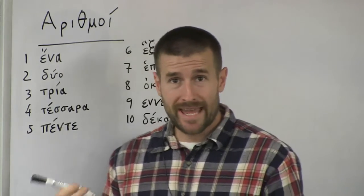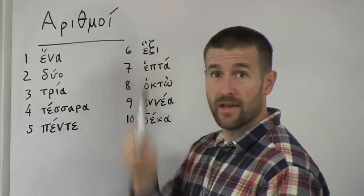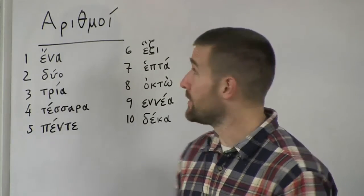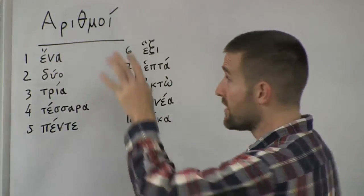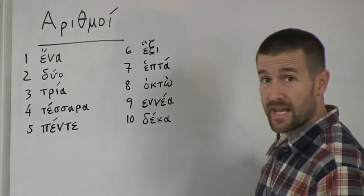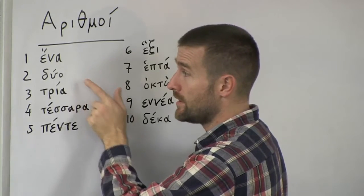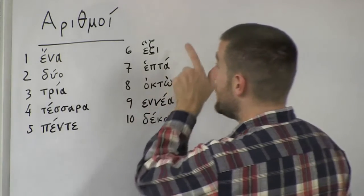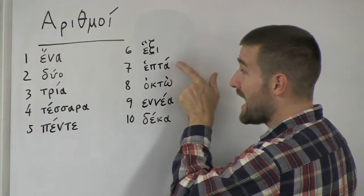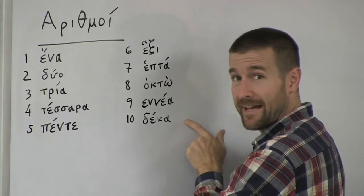And today we're going to learn how to count from 1 to 10 in Greek. So we've got our arithmi. Arithmi means numbers. Okay, you can think of the word arithmetic. So I've got the arithmi, the numbers written on the board here from 1 to 10. Our first number is ena. Then we have δύο, τρία, τέσσερα, πέντε, έξι, επτά, οκτώ, εννέα, δέκα.